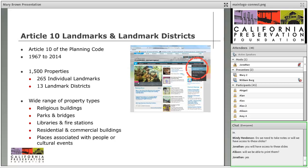But it covers a wide range of property types for landmarks, ranging from religious buildings, which were very often designated in the early years of designation, dozens of churches, a couple synagogues. There's parks, including Washington Square Park, a portion of Golden Gate Park, different bridges, including the Golden Gate Bridge as an individual landmark. Libraries, particularly the Carnegie Libraries, which were built with Andrew Carnegie's funds in the 1910s. Many of those libraries have been designated. Other institutional buildings, like fire stations, were built at the same time, and those are also commonly designated.